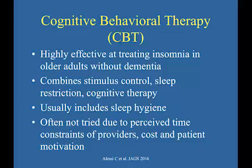Cognitive therapy includes addressing maladaptive beliefs about sleep. So the idea that I should be able to fall asleep within 2 minutes, and I should be able to sleep 8 hours every night, that just may not be true anymore. And some of these maladaptive beliefs about the consequences of not sleeping the way they slept when, say, they were 16.